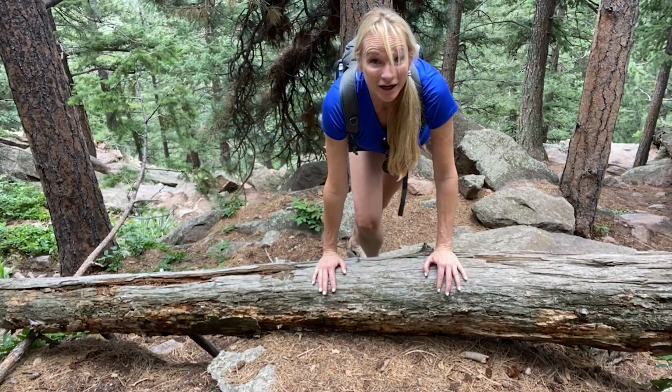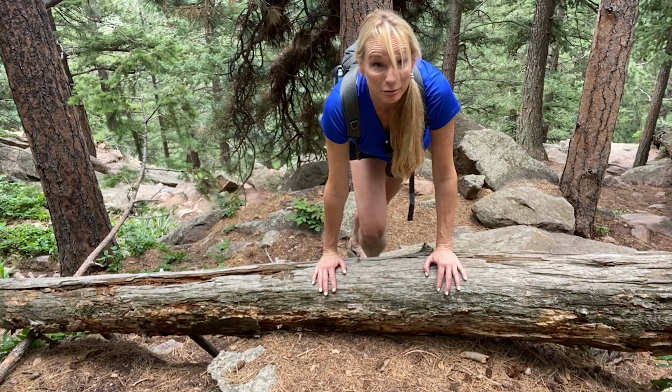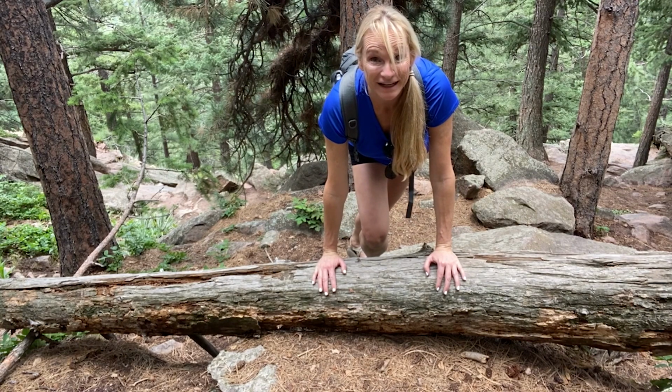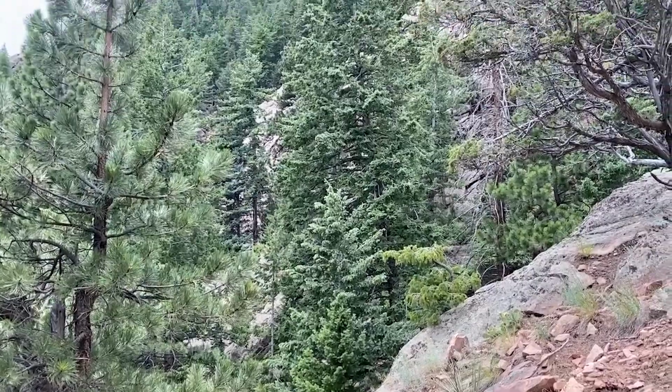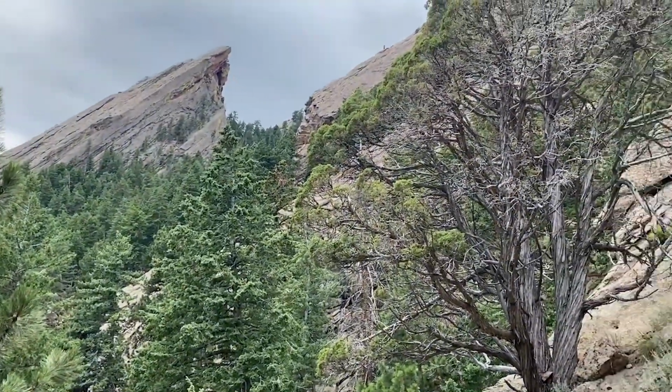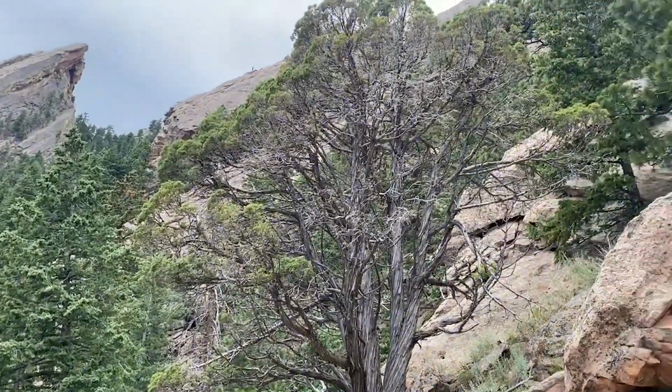Yeah, there are trees, rocks, boulders, everything on this trail, but it is so worth it. Not sure how much further I'm gonna go up here. Do you even see a trail? I mean, barely. I'm not gonna climb the face of the Flatiron, so this is my only option. I hope I'm going the right direction. And just around the corner is this. Just gorgeous.